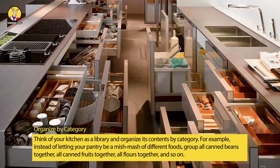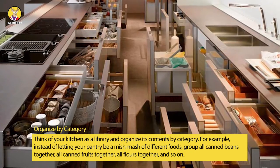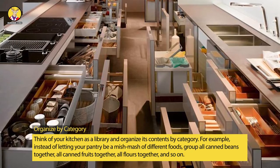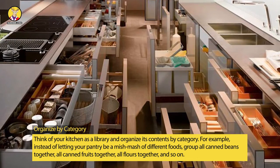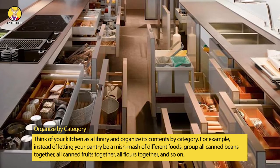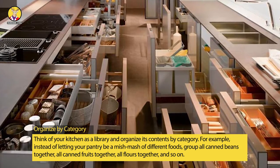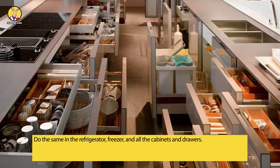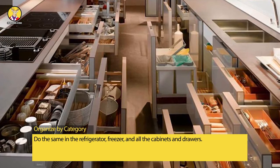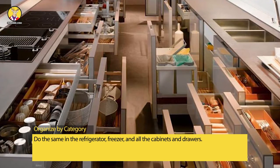Organize by category. Think of your kitchen as a library and organize its contents by category. For example, instead of letting your pantry be a mishmash of different foods, group all canned beans together, all canned fruits together, all flours together, and so on. Do the same in the refrigerator, freezer, and all the cabinets and drawers.